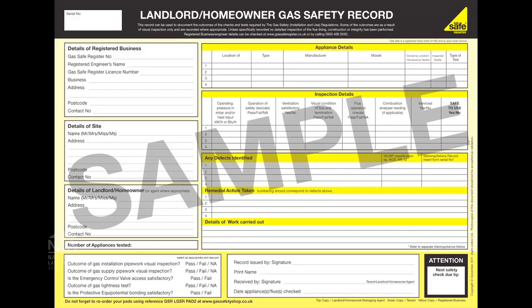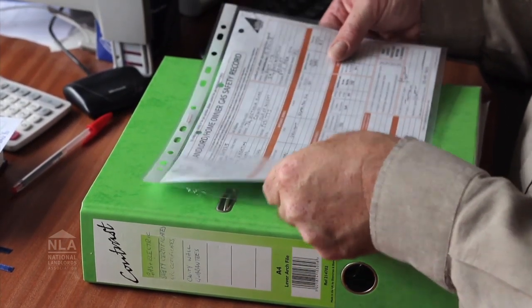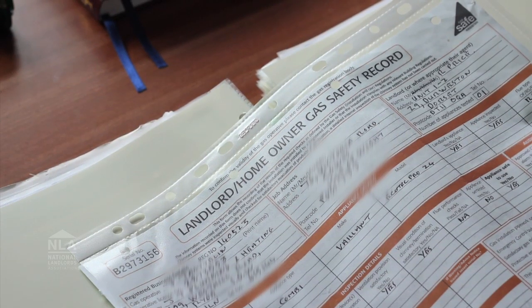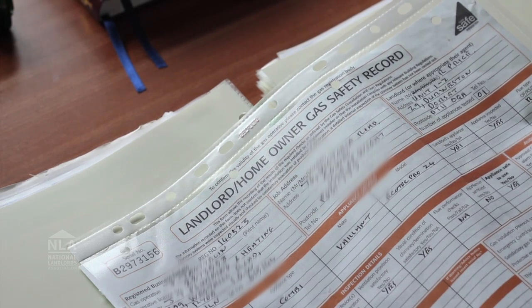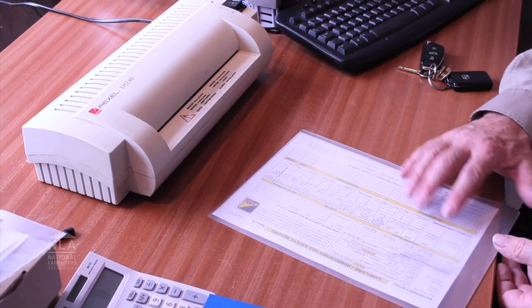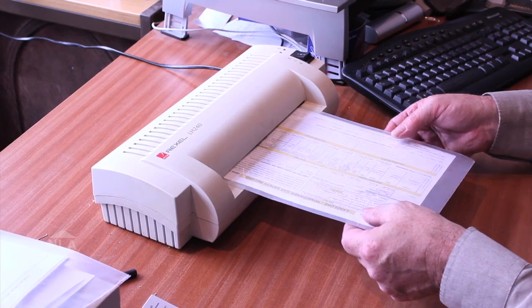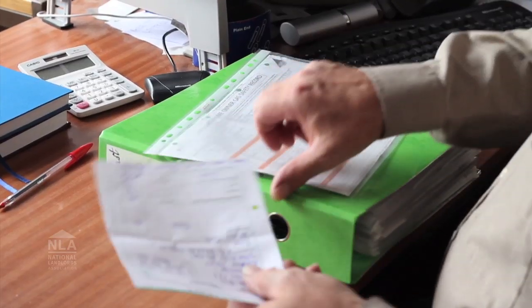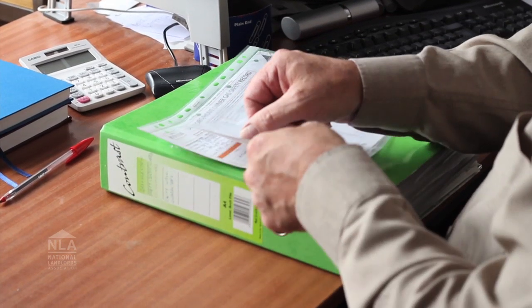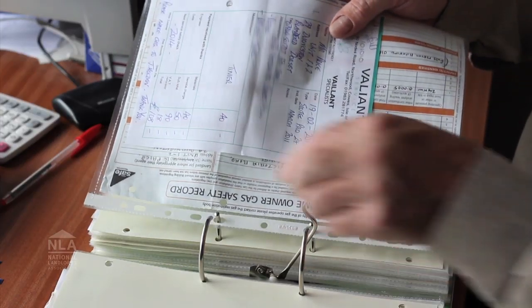On completion of the safety check, the engineer will produce a record of the test results. A copy of this record must be provided to new tenants before they move in, or within 28 days for existing tenants. For houses in multiple occupation or holiday lettings, it may be preferred to display the safety record centrally, but it must be kept in legible condition. Landlords must keep copy records for a minimum of 2 years, which can be electronic, subject to certain conditions.